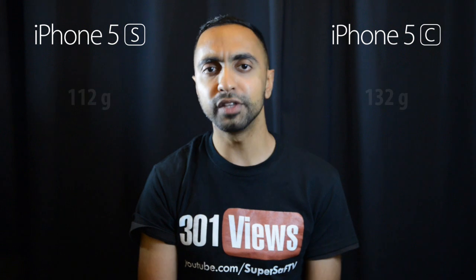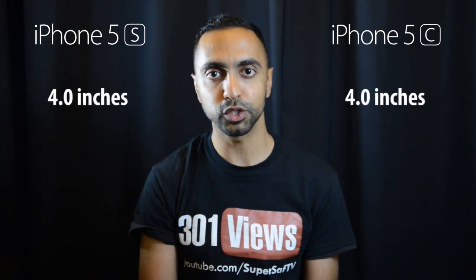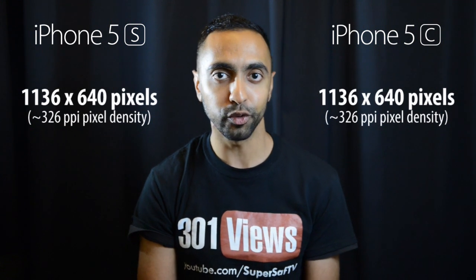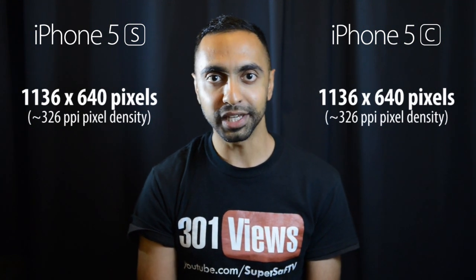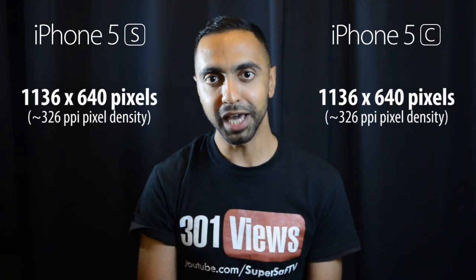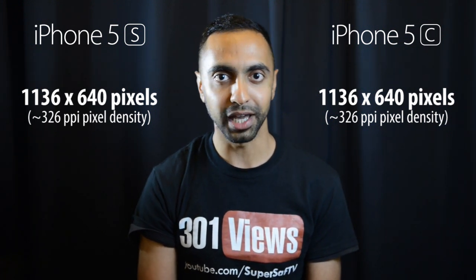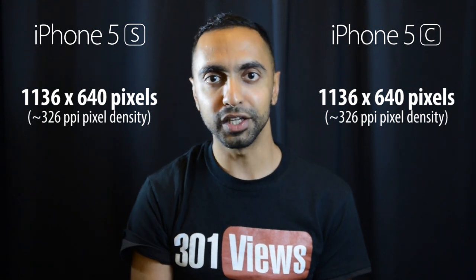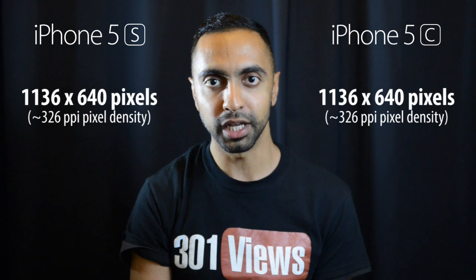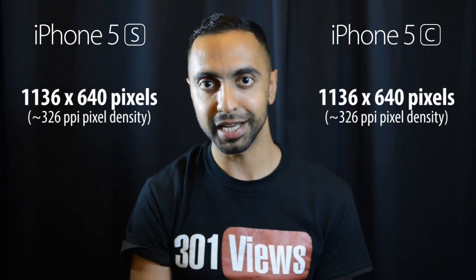Now the screens on both of these devices are pretty much identical, 4-inch screens at 1136 by 640 resolution. That's a 326 ppi. Now once again, you've not got an update here in terms of the resolution. It's the same as the iPhone 5. You've not got 720p HD screen. Now the advantage of this is that developers won't have to update their apps for a different resolution. You are going to still have the same resolution as the iPhone 5.